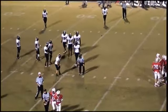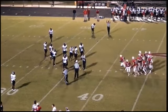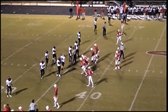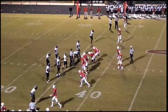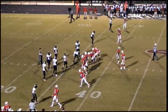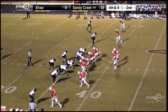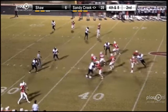Defensive stand from Sandy Creek, and now Sandy Creek is going to bring out that quick strike offense. It'll be interesting to see what Shaw comes out with on defense this time, to see if they mix in that balance. It seems like they've got a lot of guys up in the box, with one guy back deep, so it looks like they're, again, playing towards a run. Shaw looks like they're in a 4-4-3 type set as they're backing off the receivers a little bit. They're manning up, putting a little pressure out there.